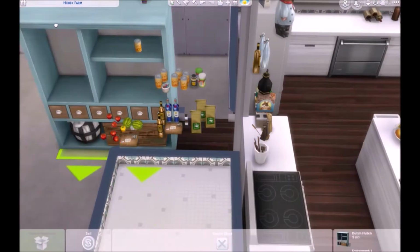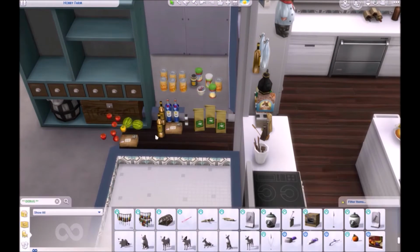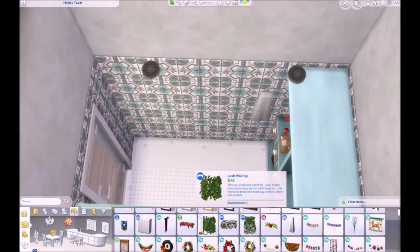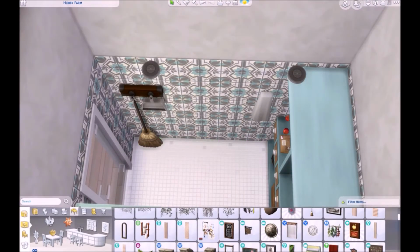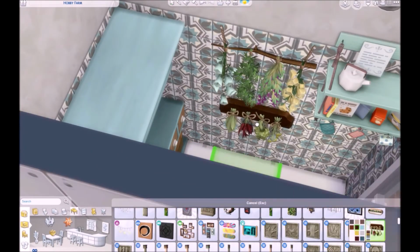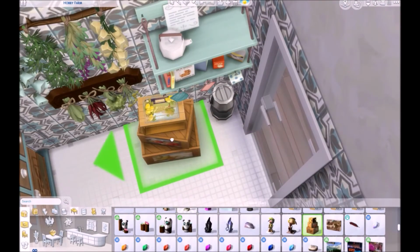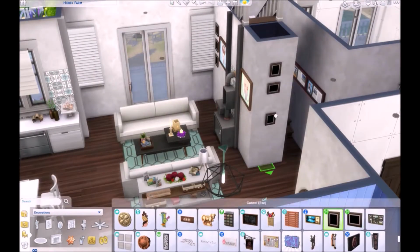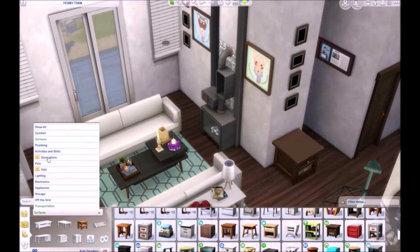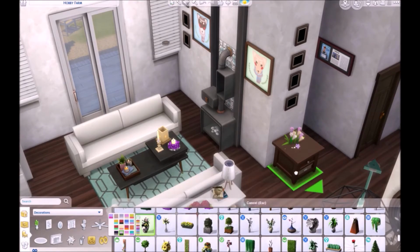So this is the pantry that I built. I didn't really know exactly what to do in there, so I just pulled out some stuff, like I said, from the debug menu, and just put some fruits and some vegetables and some coffee. So this is the pantry behind the kitchen. And maybe you're drying some herbs that you pulled from your garden that you stole. I don't know. And then the tile in the pantry is also the same as the tile in the kitchen and stuff. So I'm just adding some finishing touches to... This is what, the family room?